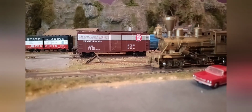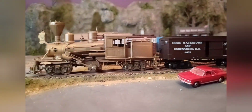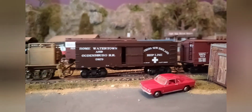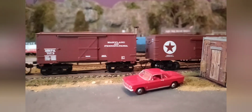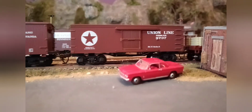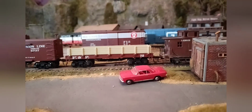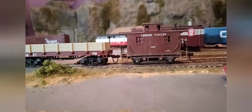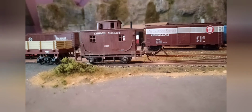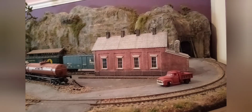So this HO scale Climax locomotive, it's a brass locomotive. It's absolutely stunning. Runs really smoothly. Hardly a peep out of it. And I've got my old timey train running behind it. Yeah, it's very smooth. United Scale Models, Pacific Fast Mail. These are all Asian, Japanese, Korean built locomotives. I'm not exactly too sure where this one was done. I think it might have been Indonesia.